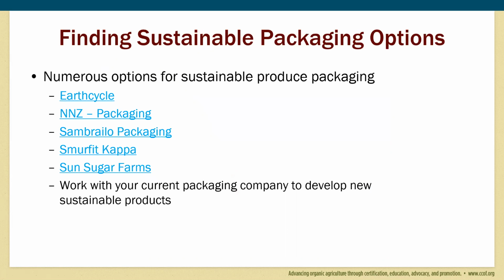Before we get into our two representatives from sustainable packaging companies, I wanted to mention that there are a lot of options out there for sustainable packaging, and this is for you to do your research and find the packaging that works right for your operation. Here are a number of different companies you can check out. We'll be hearing from Sam Brilo and Sun Sugar Farms Sustainable Produce Container, but there are also other companies out there. A number of them are located outside the US, so it's interesting to see what Canada and Europe are doing in terms of sustainable packaging, but they also sell here in the United States.